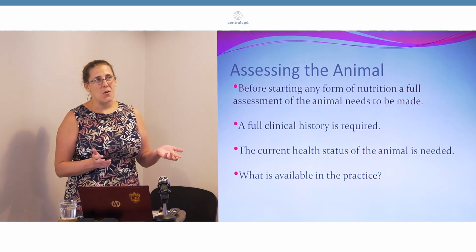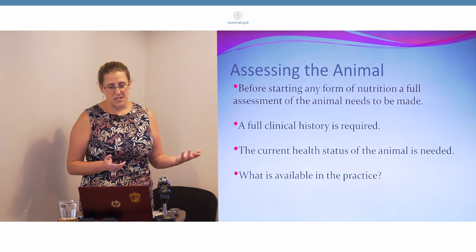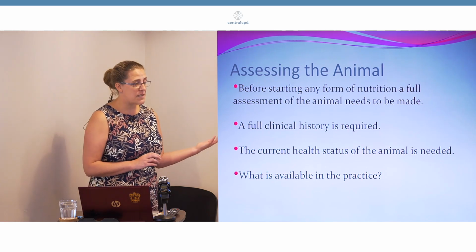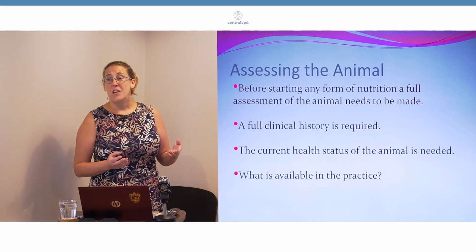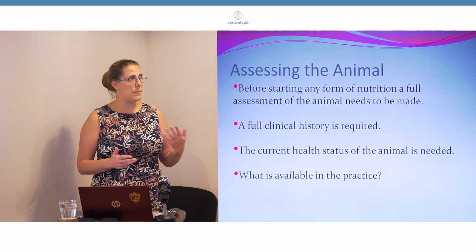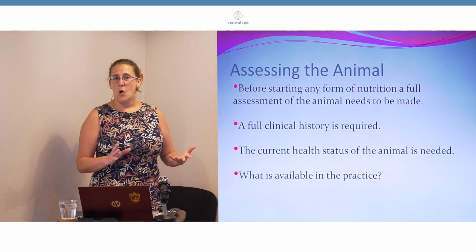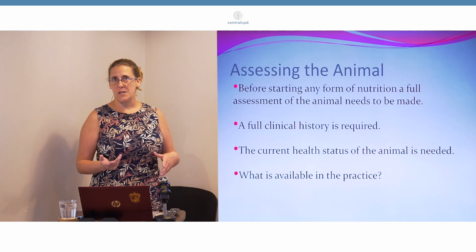Before we even decide what we're going to feed, we really need to be able to assess the patient. So, we need that full clinical history. And full clinical history in some cases is going to be the blood results as well. If we're looking at a renal patient, we're going to go into renal disease in a lot more detail a bit later on. We need to know what the urea, creatinine, phosphate levels are, because that's going to dictate which diet we recommend, whether we're going to recommend adding in phosphate binders.